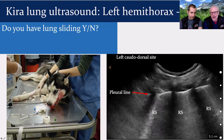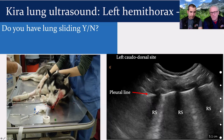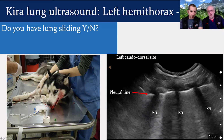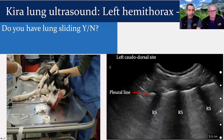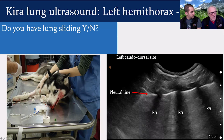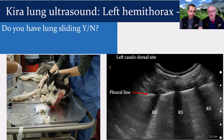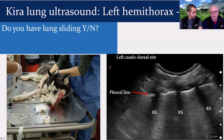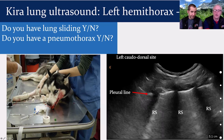I can see the rib shadow there that's labeled, the black going up. There's my rib, pleural line, Dr. Chalhoub. Do you have back and forth movement along that line? Well, I sure do. And it actually really helps because I have those B lines right there, Dr. Boysen. All right, so we got lung sliding. Do you have a pneumothorax, Dr. Chalhoub? I do not. Because B lines and lung sliding, both with confidence, rule out pneumothorax at that probe location.